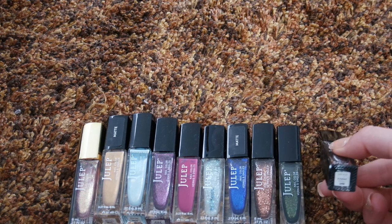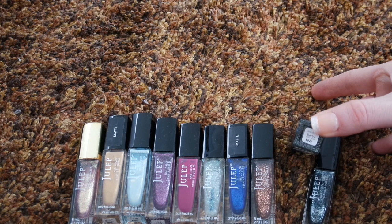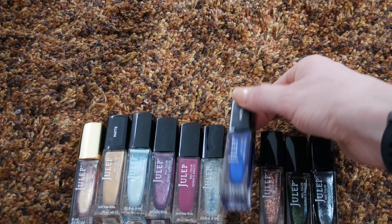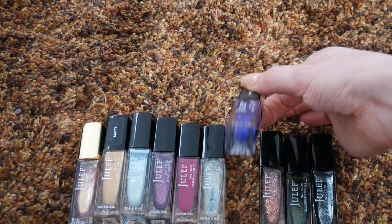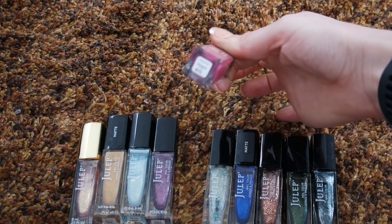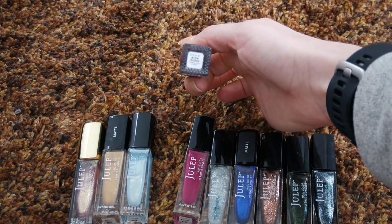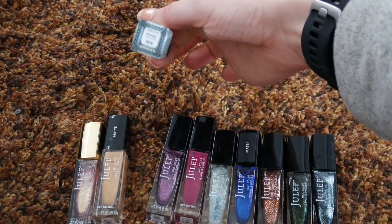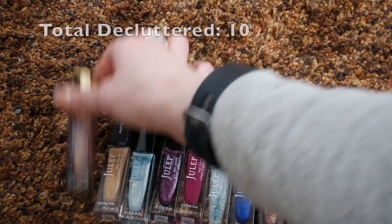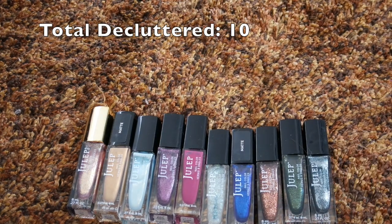So the first one here is called Kristen. Then I have Darby, followed by Jane. This fourth one, I don't know the name of because the sticker has fallen off. This one is Jamie. Then we have Krishini, followed by Ariana. Then we've got Manda, followed by Jesslyn, and then lastly there is Love. So those are all the Julep polishes that I'm saying adios to.